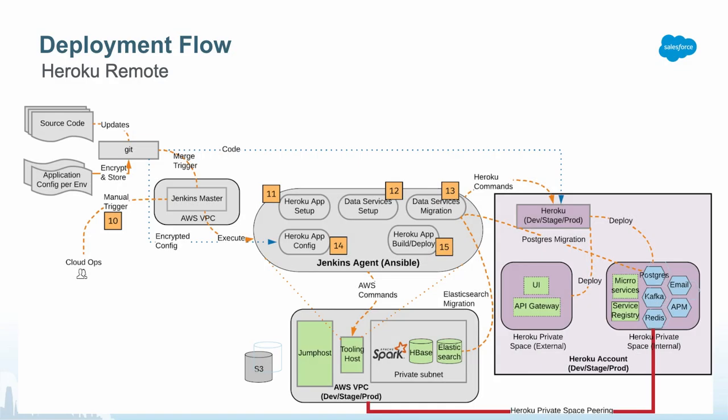This is our deployment flow. We further wrap, just like Ansible wraps the CLI, we wrap Ansible with Jenkins scripts. So depending on what environment we're going into, there may be some special things that we do in terms of the order of how we run the Ansible scripts and how we configure things. And so we can use Jenkins to then impose that next level of logic. So we have Jenkins master running in AWS, kicking off Jenkins agent work that's actually orchestrating the Ansible calls.